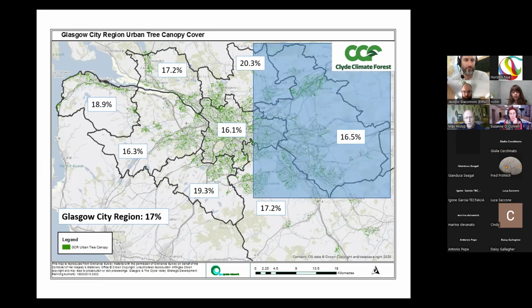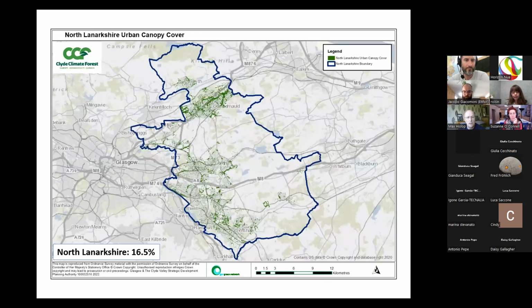So looking in at just one council area, this is North Lanarkshire Council. We can zoom in and look at the data set just for North Lanarkshire. And you can see that urban area to the north, it's called Cumbernauld. That was a new town built in the 60s and 70s with a lot of tree planting going on. And you can see that in this image here. But the heavy industrial areas are in the southern part of North Lanarkshire, where there are steelworks in the past and lots of mining and so on. They have very few tree canopy cover.